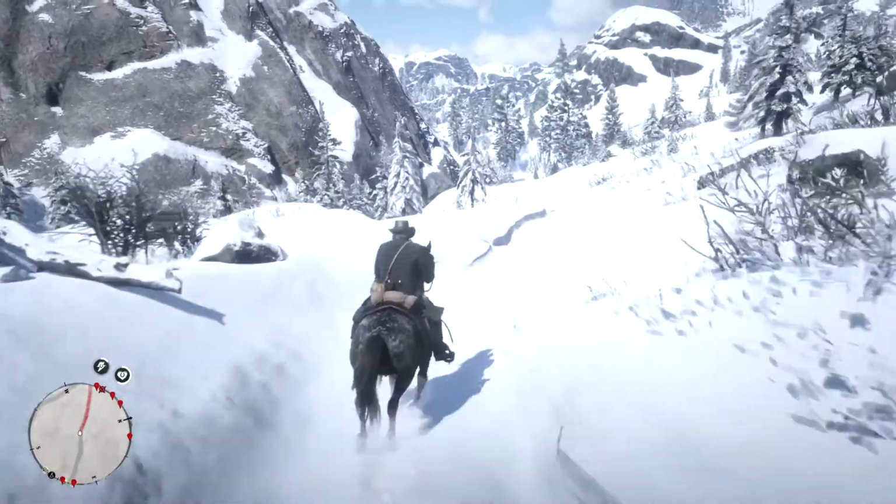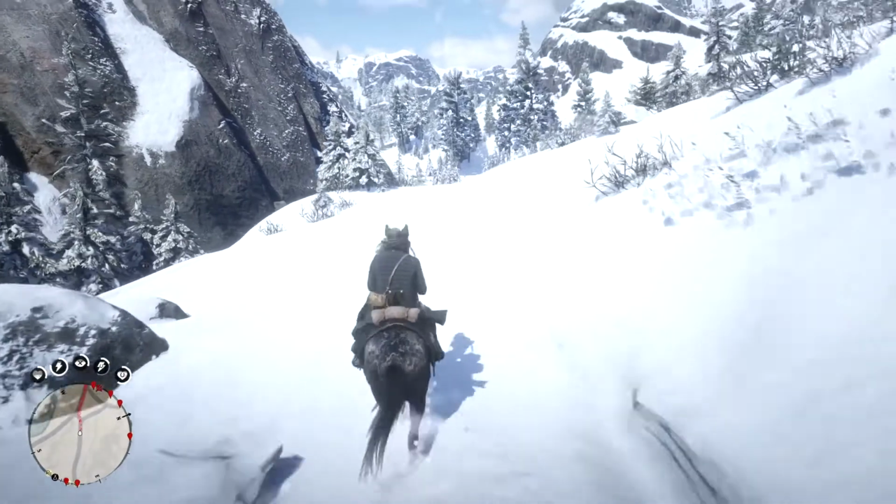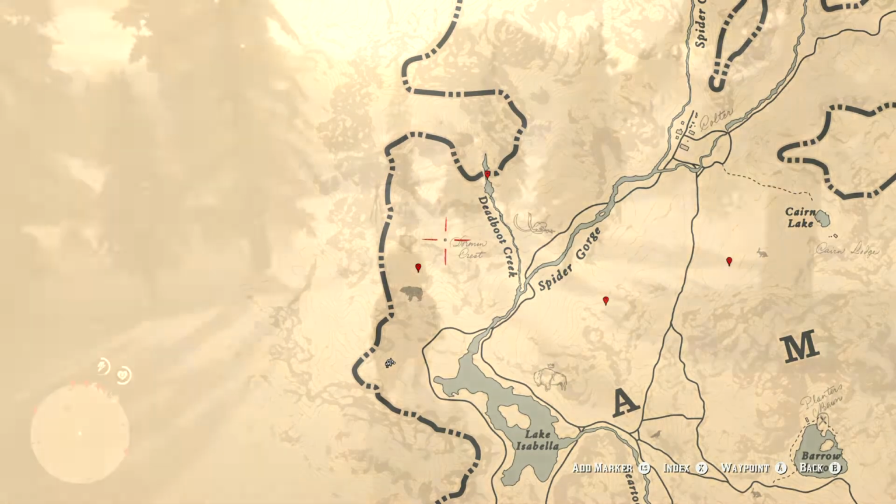In terms of geography, Dormin Crest lies in the northwestern part of the West Grizzlies, and lies to the west of Dormin Creek, just north of Lake Isabella.